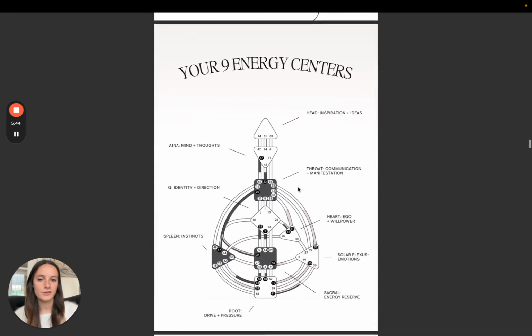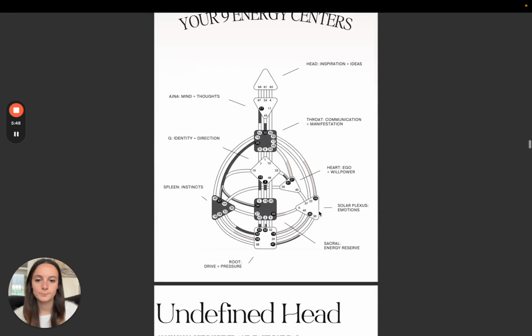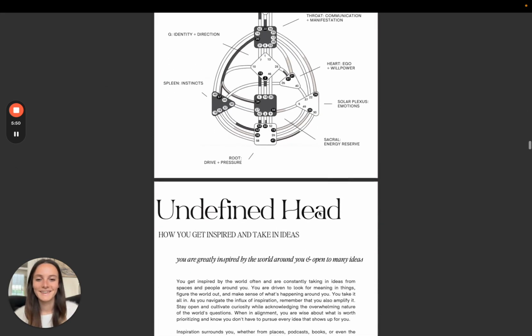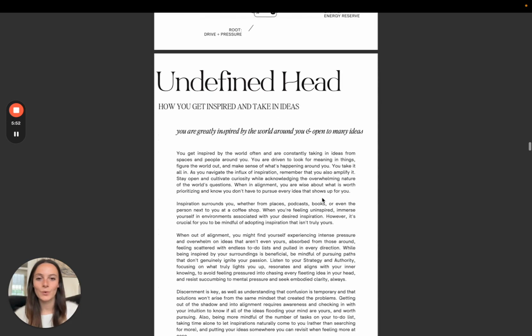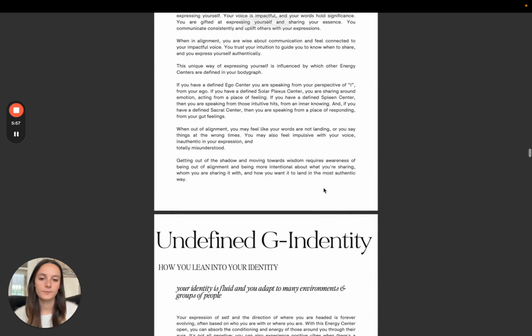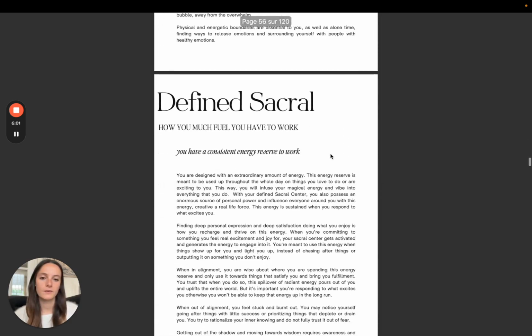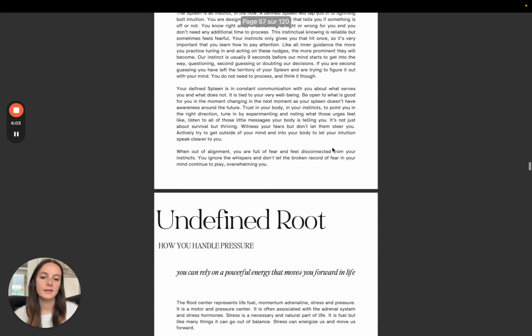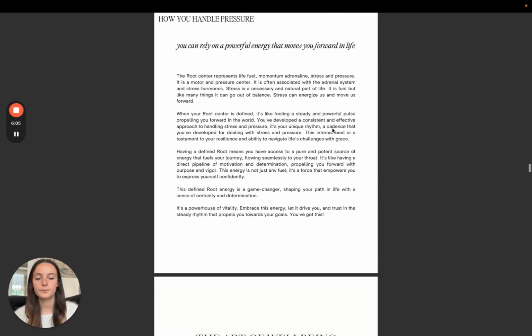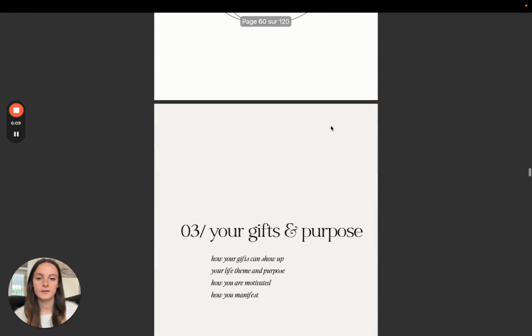Here are the 9 energy centers. So head, G identity, throat, mind, heart. So undefined: head, mind, throat, G identity, heart, solar plexus, sacral, spleen, and root. Those are really helpful tips.